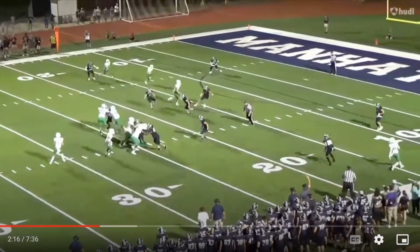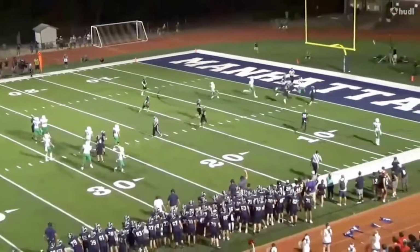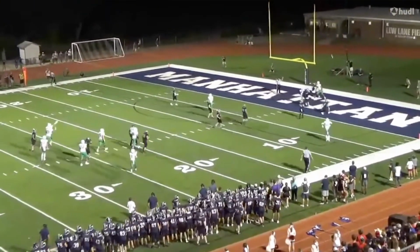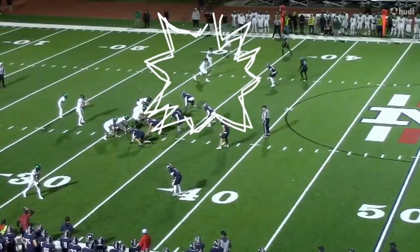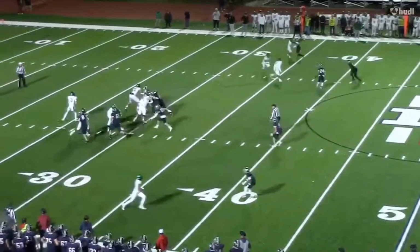Able to just kind of work through the middle of this defense. It's supposed to be covered too, but he works straight through it. Again, there's people all over him, right? There's a safety underneath him, there's a linebacker underneath him, and then there's two safeties on both sides of him, but he makes the catch.